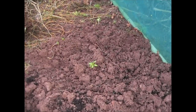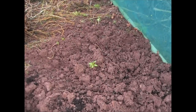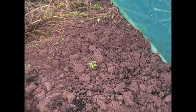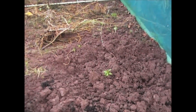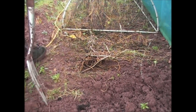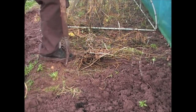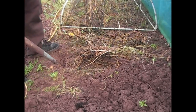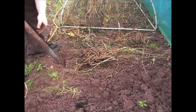Now this one was one of the largest plants. So hopefully we've got something worth talking about in here. Okay, so there's the plant there. Just check to see that the camera can see that. Okay. Let's see what we have managed to get after this one. This one's a yellow one.